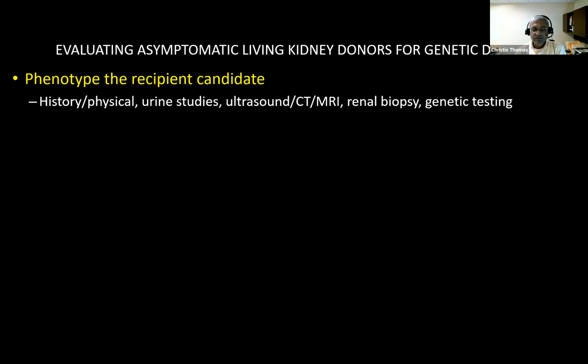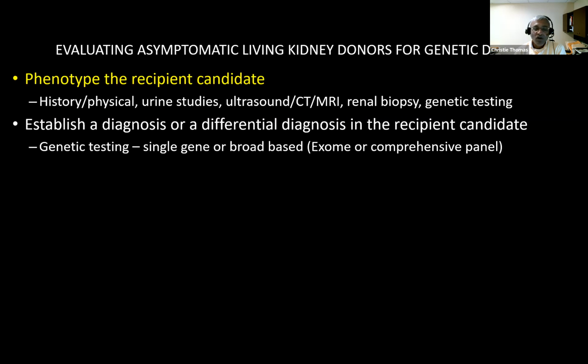We would do history, physical, urine studies, try and review the existing imaging studies, existing renal biopsy, and consider doing genetic testing. All of this to establish a diagnosis or a differential diagnosis in the recipient candidate, who may come to you with undefined, unclarified end-stage renal disease. You then want to establish a formal diagnosis in the recipient candidate, a diagnosis that is good enough to allow you to screen the living donor for that particular genetic disease.